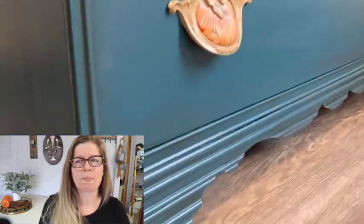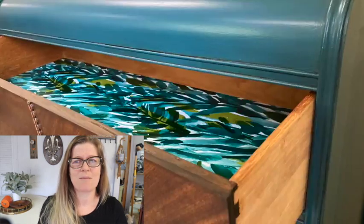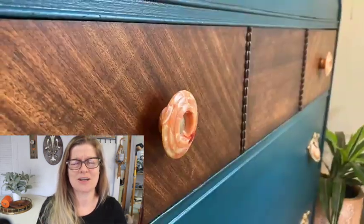I really like the pulls on this. And a lot of waterfall dressers have really unique pulls. They're so beautiful. I really did like this dresser. But it surprised me how popular it was and how much you guys liked it. But there you go. All right, number three is my favorite.